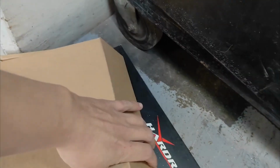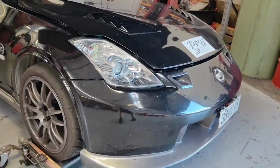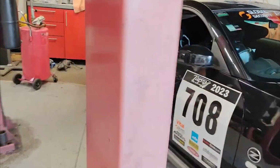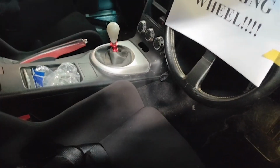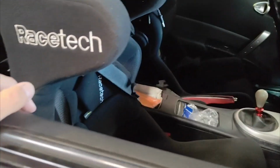All pillow ball racing bits and pieces, so we're just checking that. It's just arrived. It's our 380 Nismo that we're looking after for a Japanese customer. Steering rack has poo-pooed the bed. It actually has a sequential and everything in it. It's quite a cool target car, full cage.